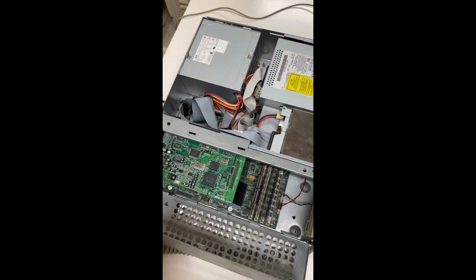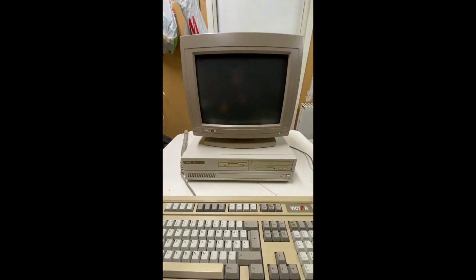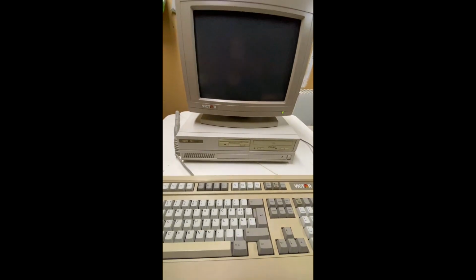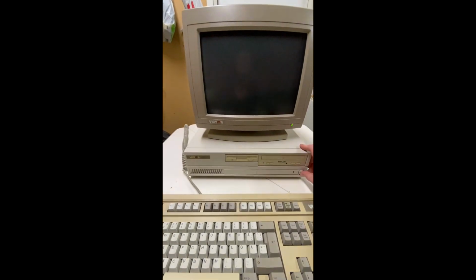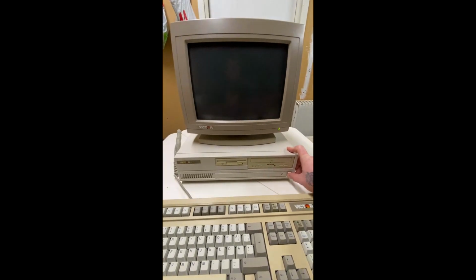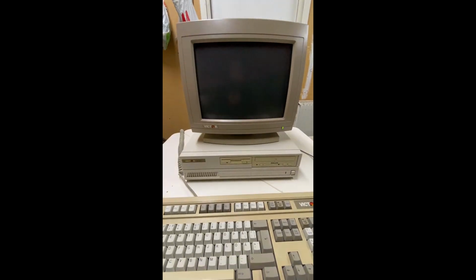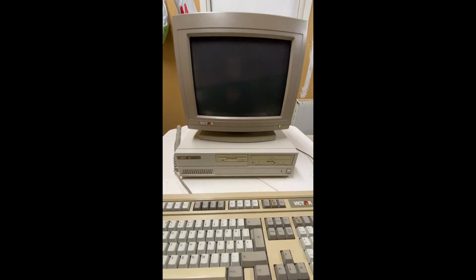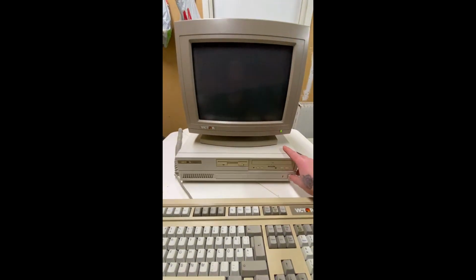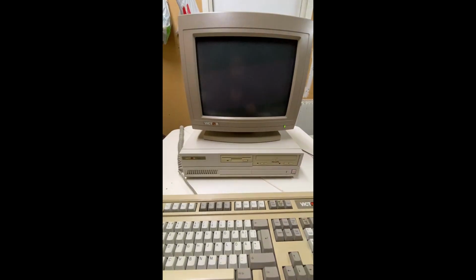So let's power it up. I've reassembled the system and switched it on, the monitor at least. So let's power on the computer as well, see what happens. And there is going to be some flickering from the CRT screen and also from my fluorescent lights out here in the workshop, but you'll have to live with that. So let's power it on and see what it does.